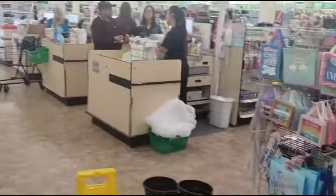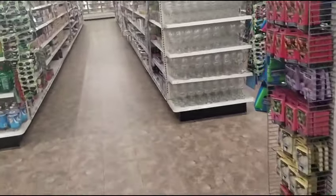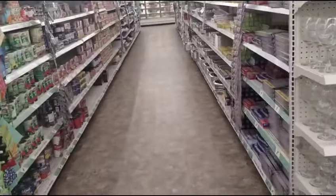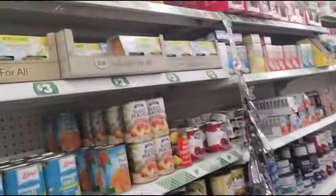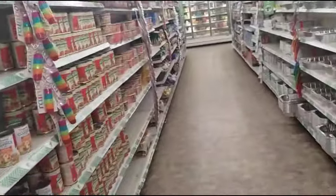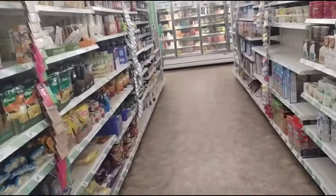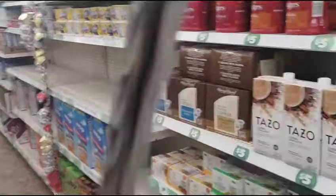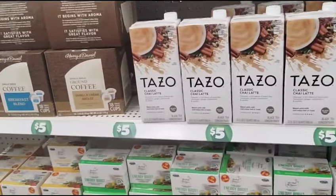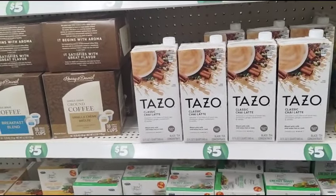All right, I am looking to see if there's anything else new. And all right, I'm going to start mixing it up. We're going to start going into Dollar Tree Plus and Dollar Tree. So I will differentiate the prices. All right, we do have diced peaches for $3 and cherry mixed fruit for $3 right here. And I did find, let me show you guys really quick, some good deals. Okay, this Tazo Classic Chai Latte is $5, you guys. So yeah, it's not $1.25, it is $5 for that item right there.